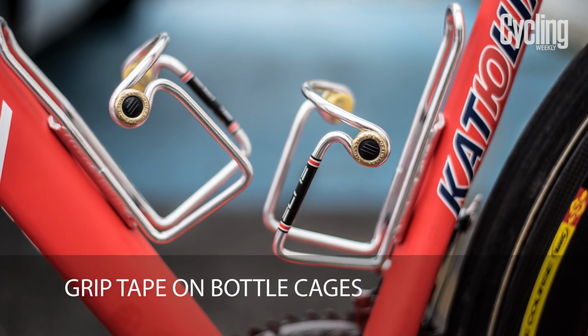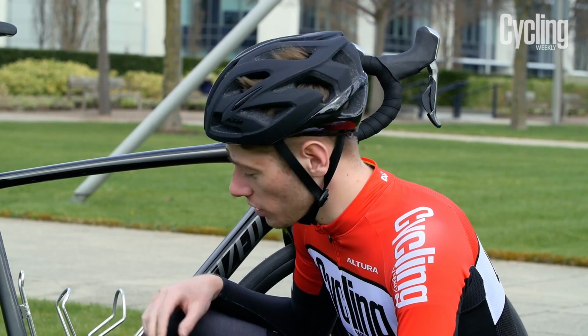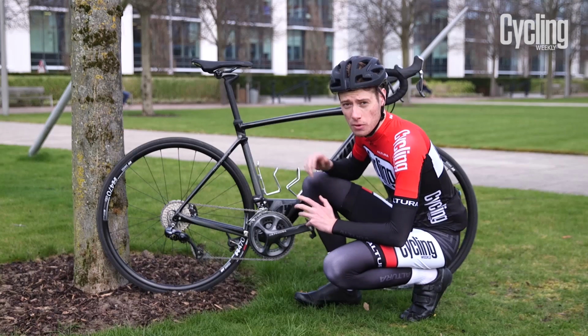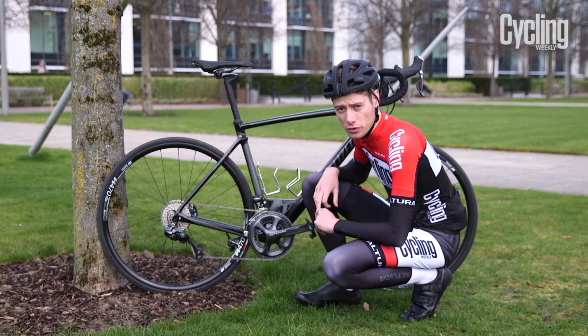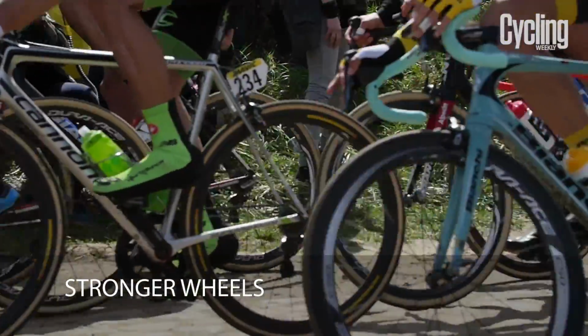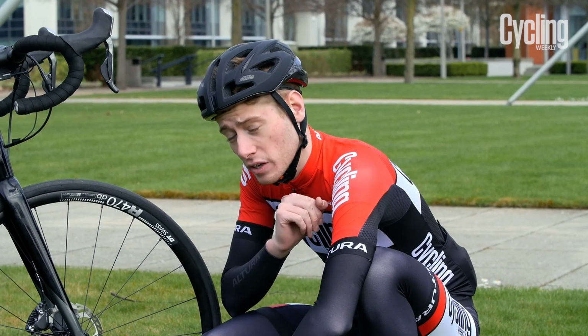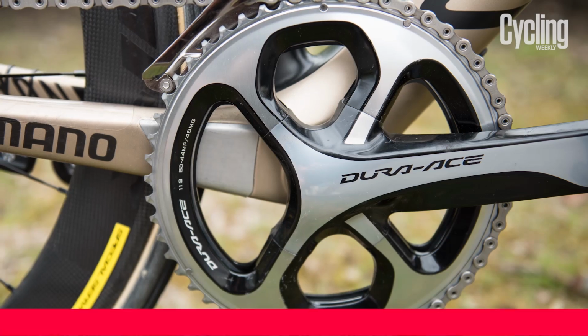It's commonplace to have stronger bottle cages on the bikes when riding on the cobbles, and the riders might even put little bits of grip tape on the edges to stop the bottles going everywhere when they're riding over the rough stuff. Stronger wheels are a must-have when riding over the cobbles, and the riders will often run aluminium wheels with a higher spoke count to avoid getting any mechanicals.